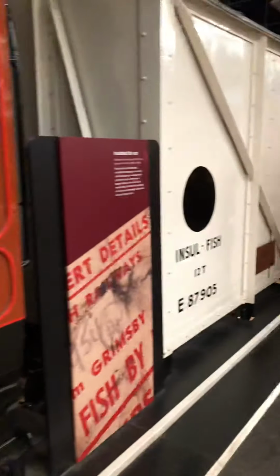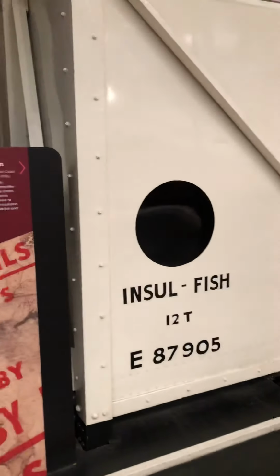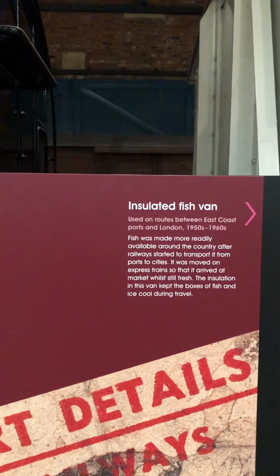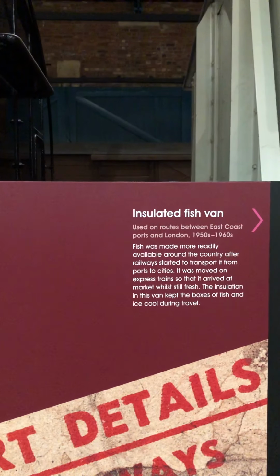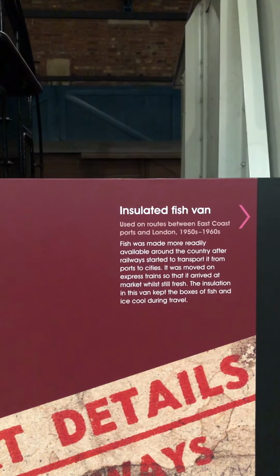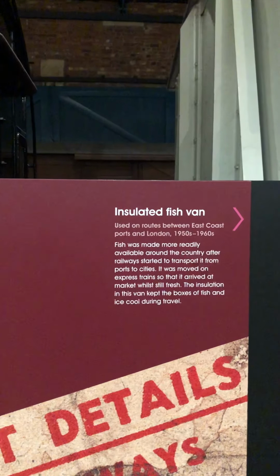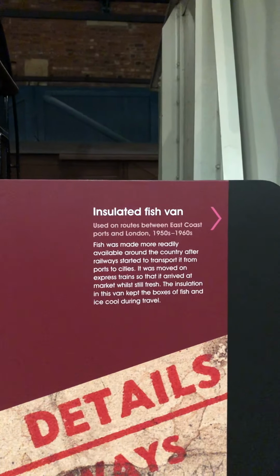And here, this is interesting. This is obviously an insulated fish van used on routes between the East Coast ports and London. Fish was made more readily available around the country after railways started to transport from ports to cities. It was moved on express trains so that it arrived at the markets while still fresh. The insulation in this van kept the boxes of fish and ice cool.